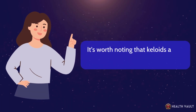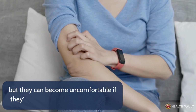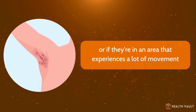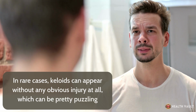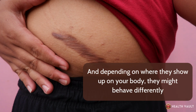It's worth noting that keloids aren't usually painful on their own, but they can become uncomfortable if they're irritated by clothing or jewelry, or if they're in an area that experiences a lot of movement. In rare cases, keloids can appear without any obvious injury at all, which can be pretty puzzling. And depending on where they show up on your body, they might behave differently.